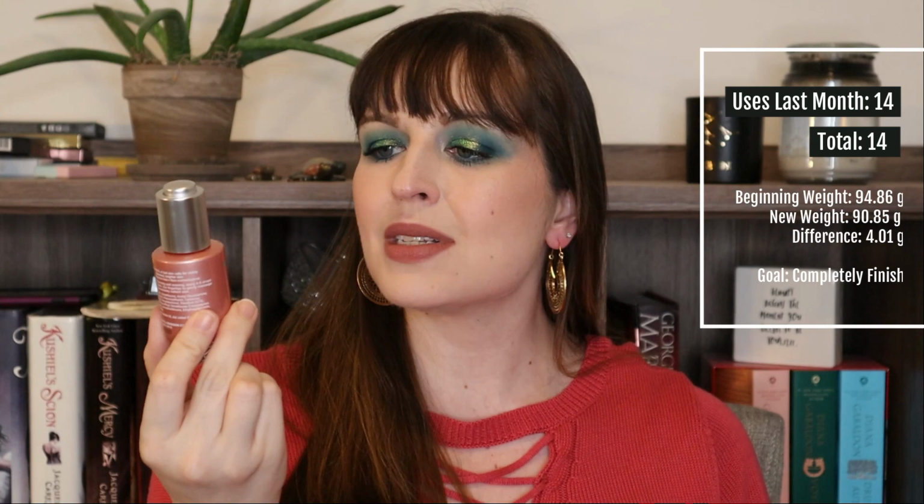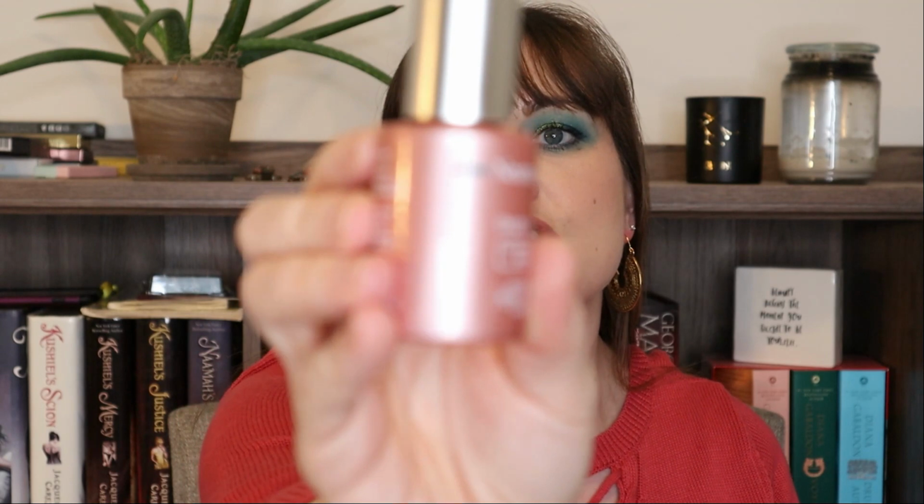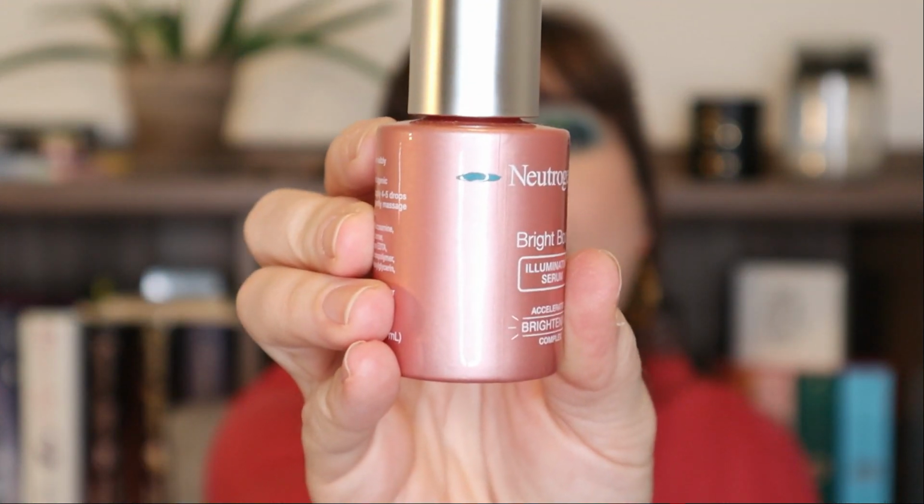But I absolutely adore it. For the letter B, let me actually move this out of the way because it's right on the edge and I can see myself knocking it off. For the letter B, from Neutrogena, we have my Bright Boost Illuminating Serum, and I'm really scared. I used this a total of 14 times, and when I took my light and shined it right up through it, I could not move my line.